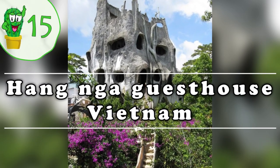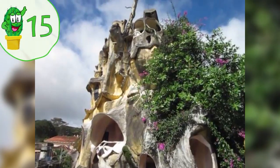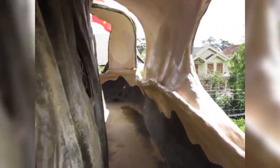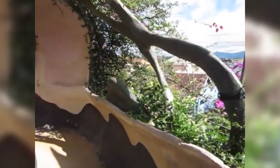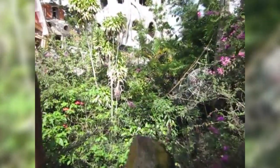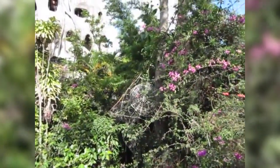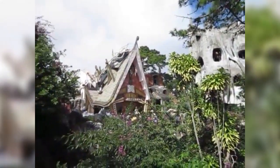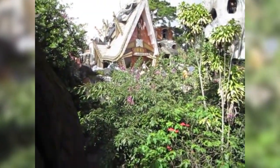15. Hang Nga Guest House, Vietnam. Originally designed by Vietnamese architect Dang Viet Nga, the Hang Nga Guest House is also known as the Dalat Crazy House by the locals. It vaguely resembles a giant tree. With 10 themed guest rooms, the house is open to tourists. It boasts lots of nooks, crannies, twists, turns, bridges, hallways and staircases, and is promoted as a fairy tale themed house surrounded by sculptures and gardens. All of the furniture inside the house needed to be handcrafted to fit in with the organic shape of the interior.